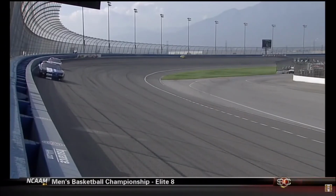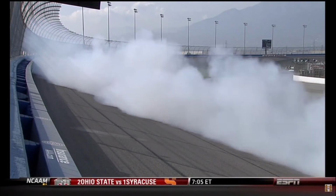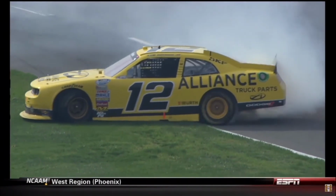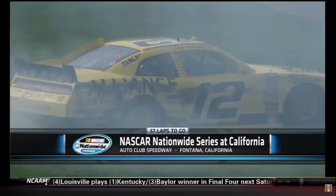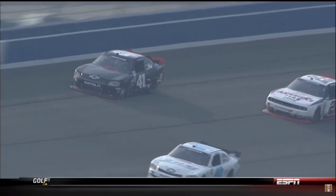The Turn 4, watch this. I got it. Whoa, don't go that way. No, okay. Good recovery. Yeah. And he drove it away. Second yellow of the race to Blake Koch in the 41.